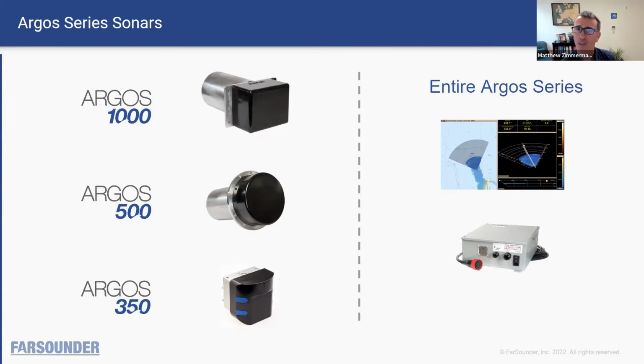Cleverly named because they go 350 meters, 500 meters, or 1,000 meters respectively in range. I think a lot of boaters in this trawler yacht market are probably interested in the Argos 350. So that's 350 meters ahead. That's over 1,100 feet forward of the vessel that it can see with a single ping. But of course, we do have trawler yachts with Argos 500s and Argos 1000s installed.